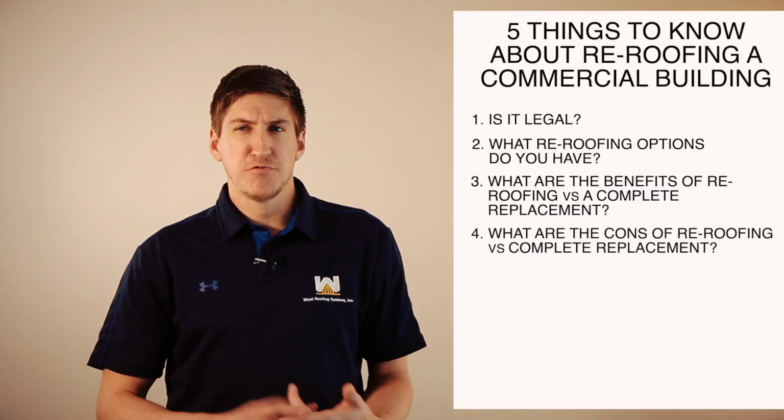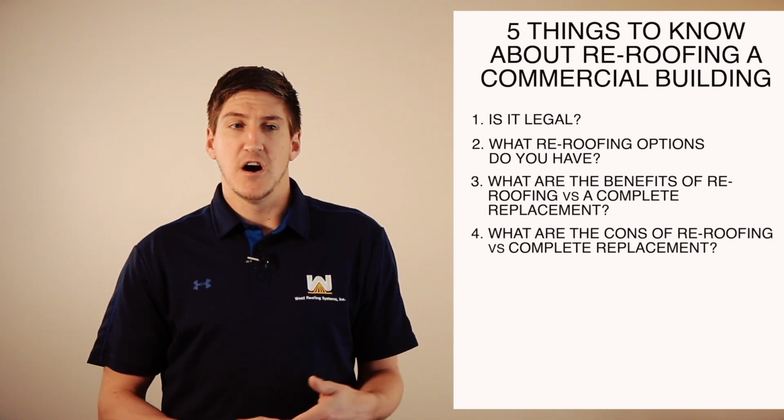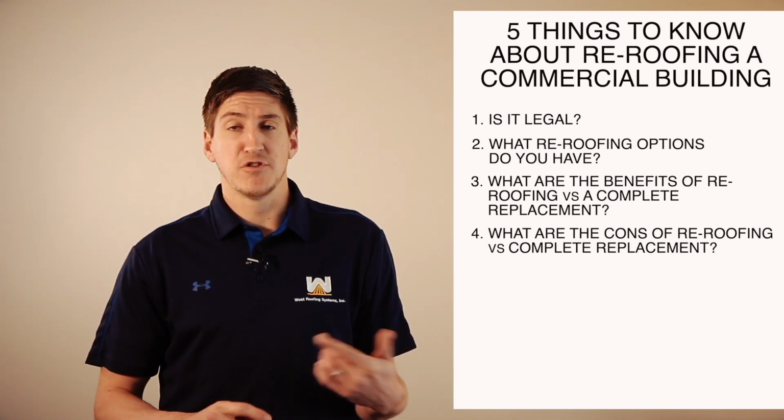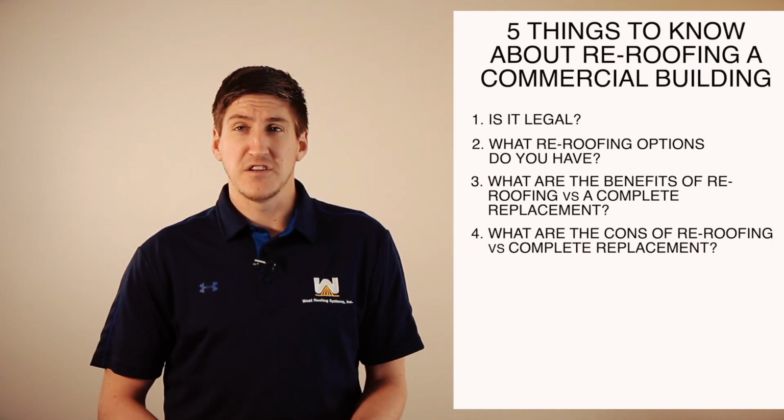Some of the cons of re-roofing versus a complete roof replacement is eligibility. The roof's got to be in pretty decent shape to be able to re-roof over it. If 50% of your roof is wet, it's probably not a good candidate to do it. If the roof's 25, 30 years old, it's probably not a good candidate to do that either. So maybe doing a complete roof replacement would be a better option for you.